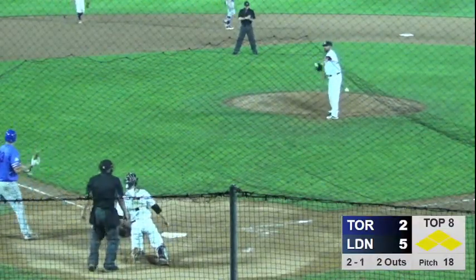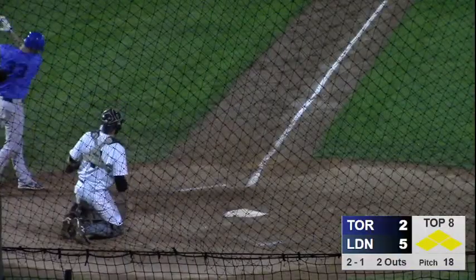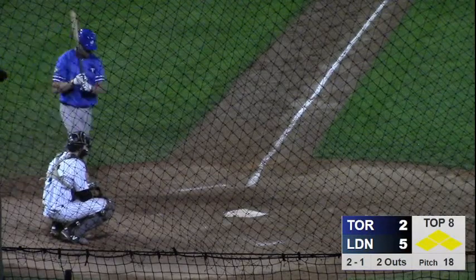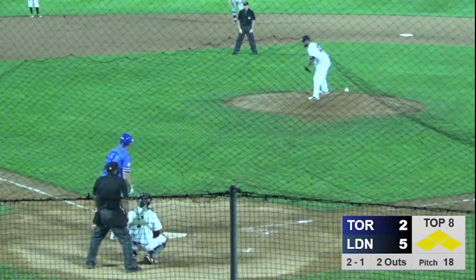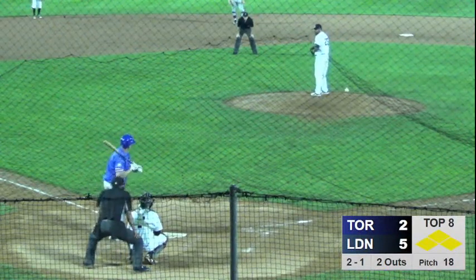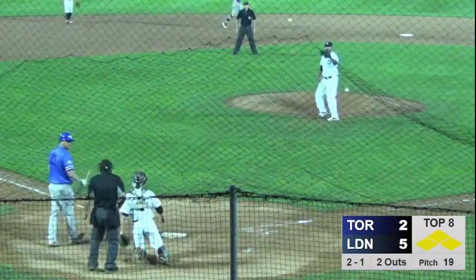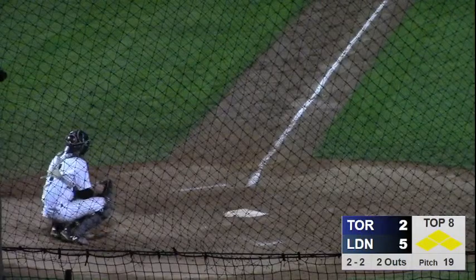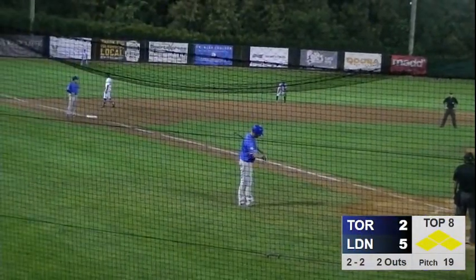There it is. Into the zone for a strike, 2-1 against the dangerous Sean Riley, who so far in the ballgame tonight had an RBI single, singled again in the 3rd, singled again in the 5th, and walked last inning in the 7th. 2-1. Drops it in there. Off-speed pitch again. Riley doesn't like the call, and he's continuing at the plate there. Riley was quite heated about that call from the home plate umpire.